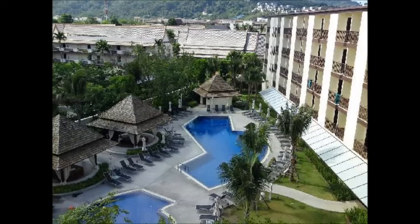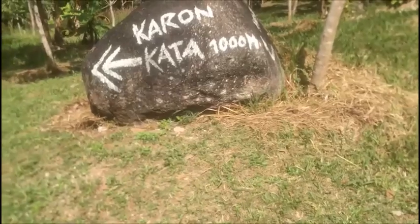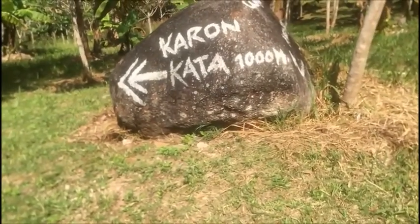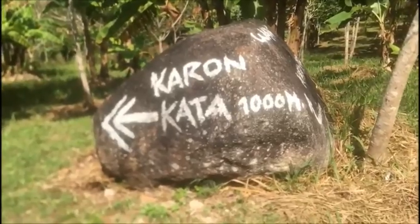In January 2022 we went to Phuket for a visa run and we stayed at the Ibis Hotel, amongst others, at Kata Beach. We walked about 3.5 kilometres up some really steep mountain tracks to the Big Buddha. Some enthusiastic person put 1,000 metres to Karen or Kata.